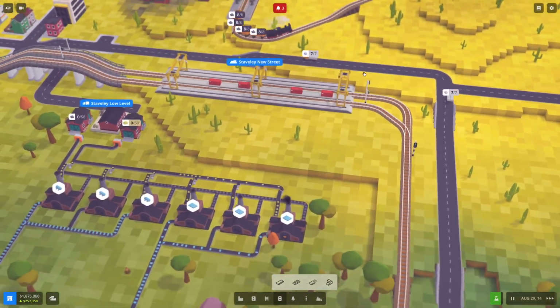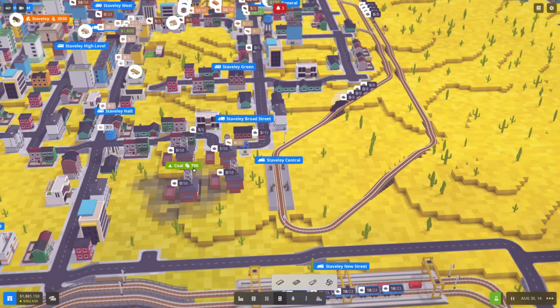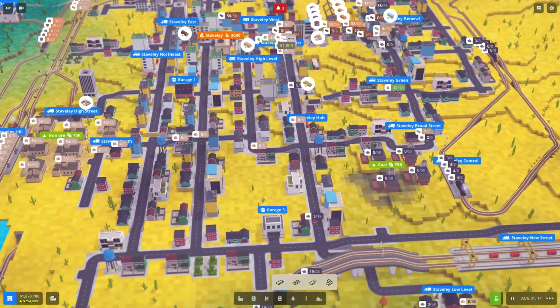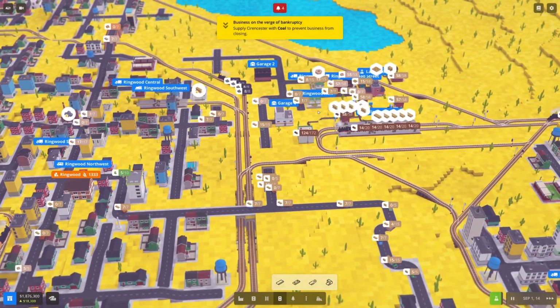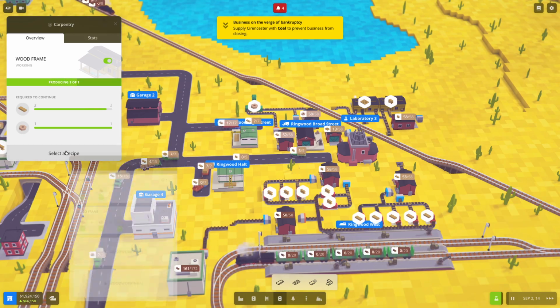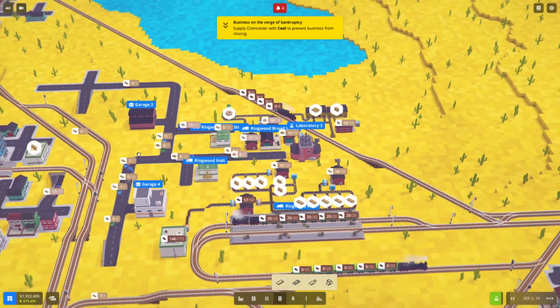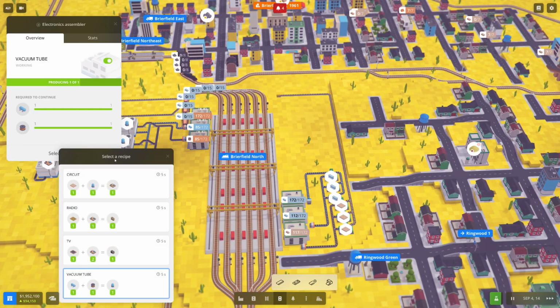What do we need in order to make whatever it is that we need to make? Also, I need to be super acutely aware: coal is running low, iron ore is running low. We can replace it, obviously. We will replace the sources at some point, but not for now. Okay, is it an electronics assembly that I need to do this stuff?